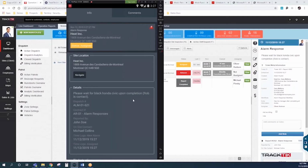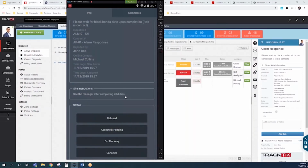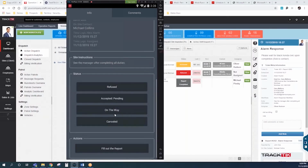A patroller can easily work through the dispatch by simply notifying what stage they are at in the process through a workflow. This workflow is customizable to take into consideration your unique flow of statuses that you need your guards to work through. The final report that the guard will have access to will be entirely based on the job or dispatch that was created in order to ensure all the information provided to your client is relevant to the situation that occurred.